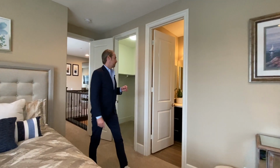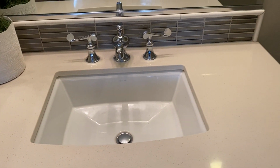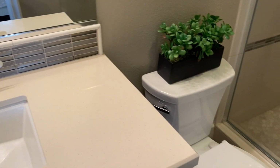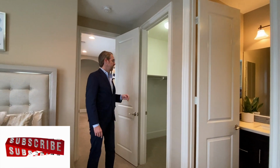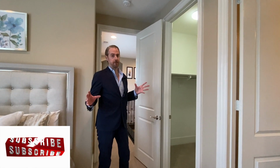We have an en-suite bathroom with shower, and a walk-in closet. The walk-in closet is pretty big, but you're gonna see later in the master bathroom what kind of space we have as a walk-in closet.